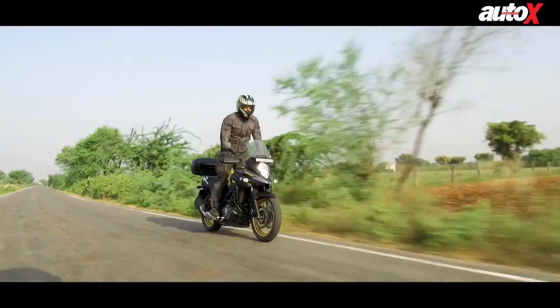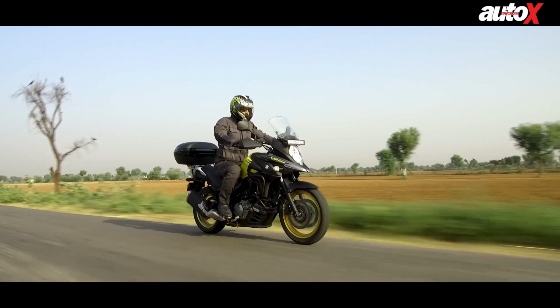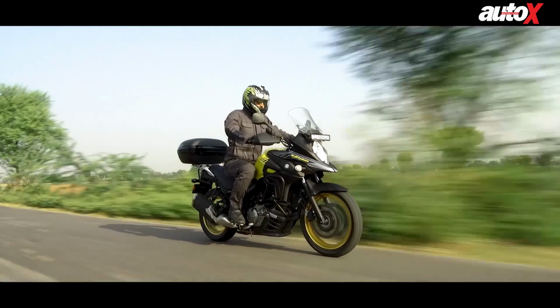As I said before, the mid segment is where you find the most fun machines. They're light, easy to manage, affordable, and very fun. It all depends on what kind of riding you're looking for.